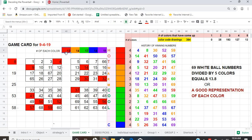So up here, it tells me how many of each color I have on the game card. Okay, so moving on to the orange area, I'm going to start with the 5, the 12, the 20, 21, 47.